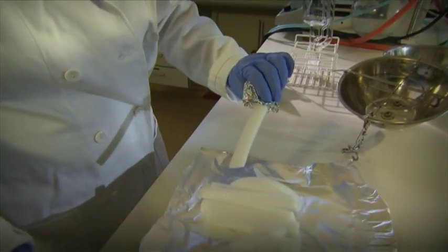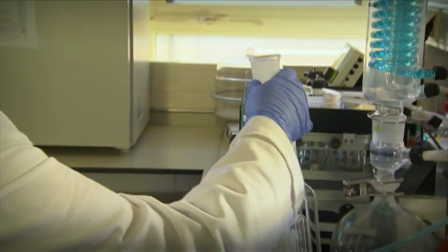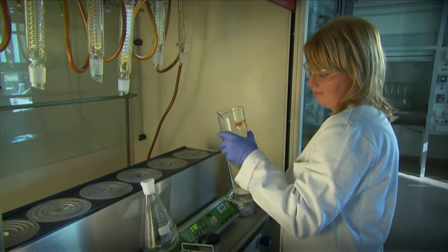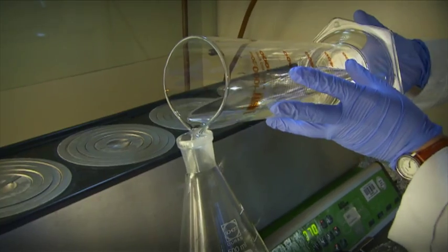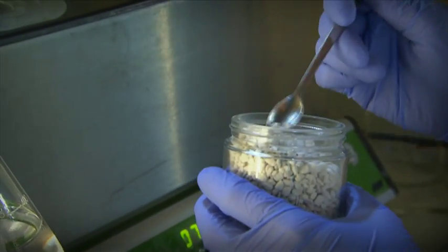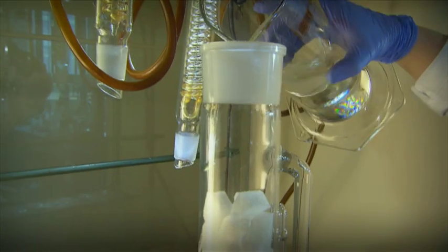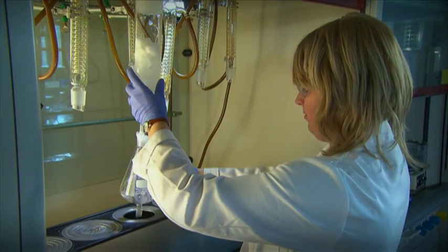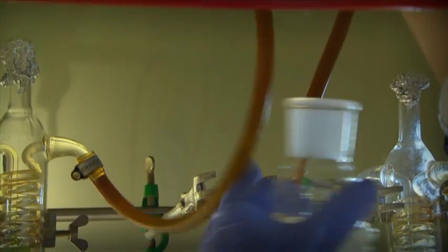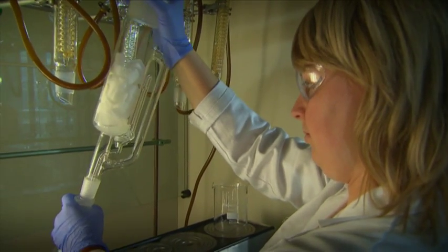And perform a Soxhlet extraction with methanol for 12 hours. You should add an internal standard of labelled PFC before the extraction. To concentrate the extract, we have a choice of using either a rotary evaporator or, as seen here, a Kuderna-Danish.